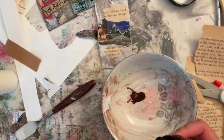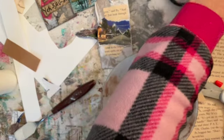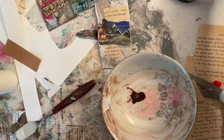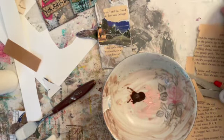Oh, look. I am a messy creator. I get really into what I'm doing and not thinking about the mess. Do you guys create that way?